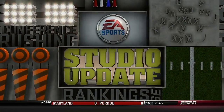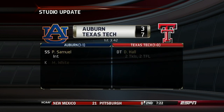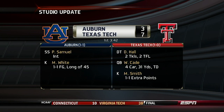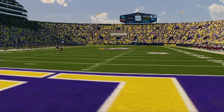Here's an update from the studio. The Sooners come into this one ranked 7th, and for UTSA, they're in danger of losing 2 straight. Oklahoma has the edge, 14-0. Meanwhile, let's take a look at Lubbock. For Texas Tech, they're looking to win 2 in a row. The Red Raiders are out front, 7-3. And we're separated by a field goal here, 24-21.